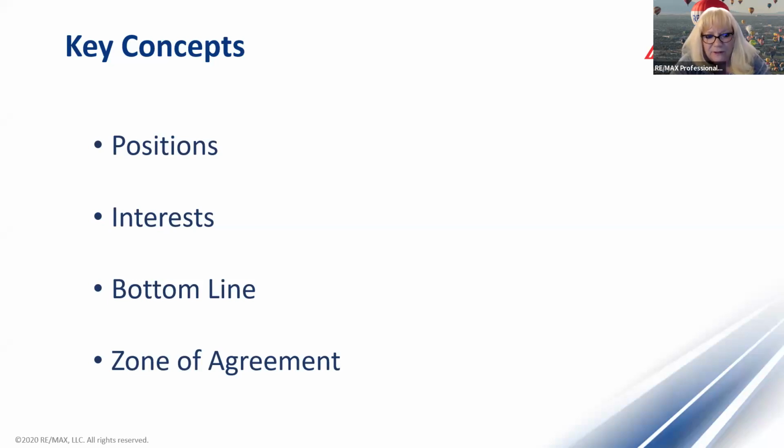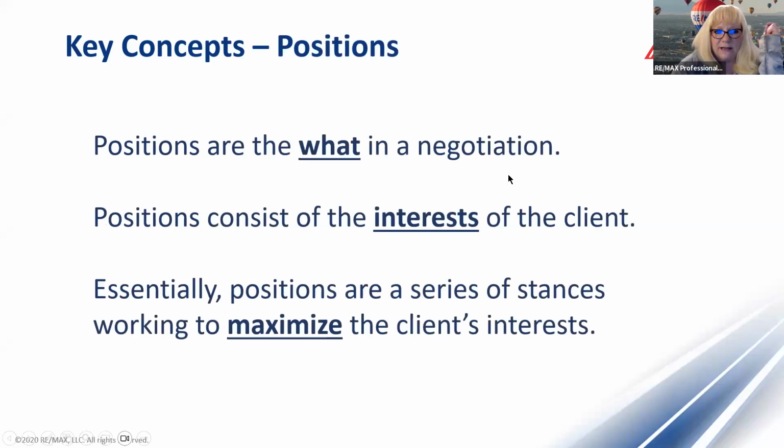They want to net a certain amount. And if they have a third thing, it's usually something that they request of you. And then what's the bottom line? How do we get to the bottom line? And then what's the zone of agreement? We're going to dive into all of these in the next couple of slides.